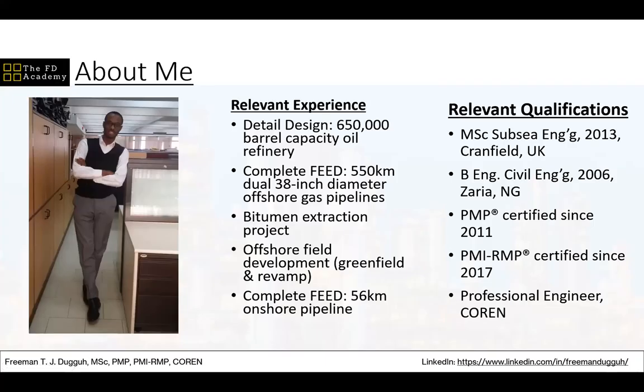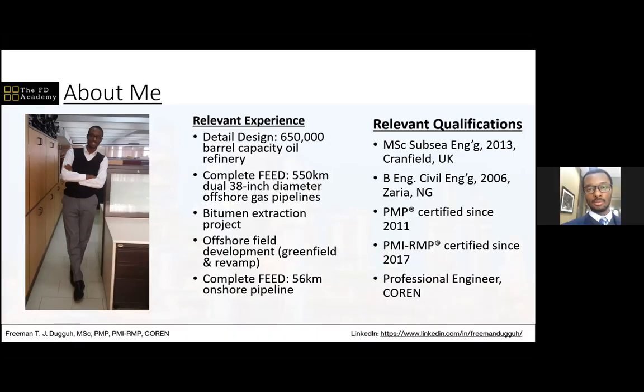Currently I'm working on a refinery project. I'm working in a company where we're building a refinery, a 650,000 barrel capacity refinery. In the past, I've worked on the front end engineering of a very long and complex pipeline system. I've been a project manager on a bitumen extraction project. I've taken part in some offshore field development projects and some onshore pipelines as well. I have my degrees in subsea engineering and civil engineering, and I'm PMP certified for 10 years now and risk management certified. And yes, I'm a licensed professional engineer in Nigeria.